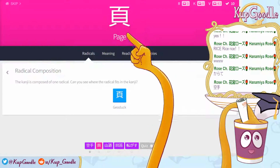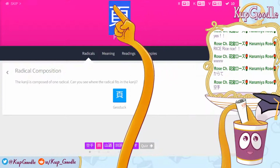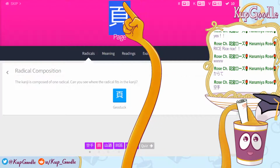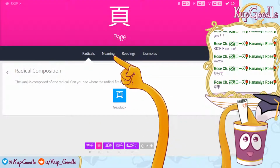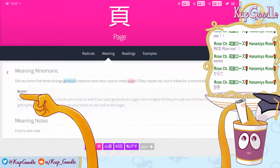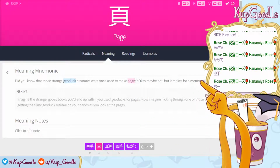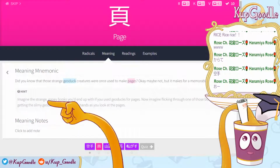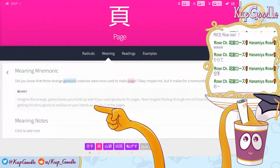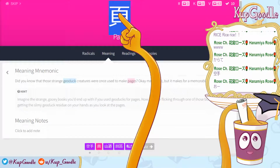Page. New kanji. Page. All right, this looks like a little shellfish neck, a little neck with your fin. A gooey duck. Oh, neck fin. Do you know what those strange gooey duck creatures were once used to make pages? Maybe not, but it makes for a memorable image. Imagine the strange gooey books you'd end up with if you used gooey ducks for pages. So a page is just a gooey duck.